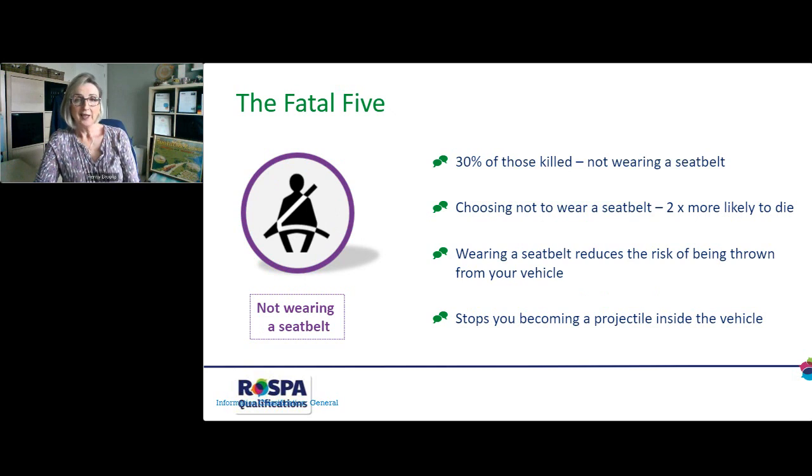And so to the final of our fatal 5, not wearing a seatbelt. 30% of those killed on the roads aren't wearing one. And that choice meant they were twice as likely to die as those who were. When we choose not to wear a seatbelt, we probably aren't thinking about who else our decision could affect. If you crash, wearing a seatbelt means staying inside the vehicle, which reduces your own risk of injury, but also the risk of harming or traumatizing others if you don't. Equally, the damage caused to passengers, who may be friends or loved ones, reduces significantly if everyone is belted in.